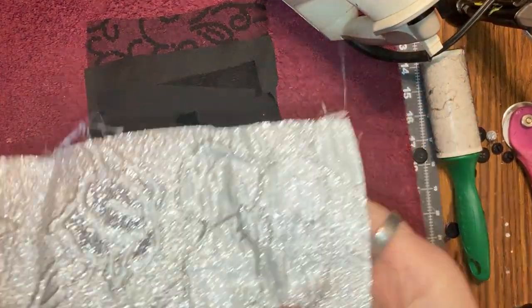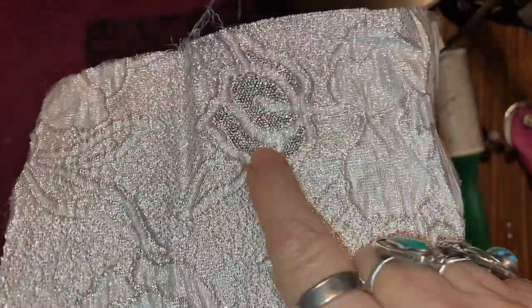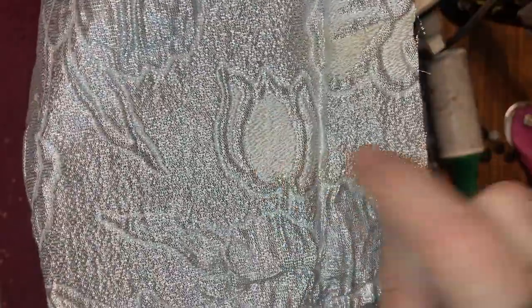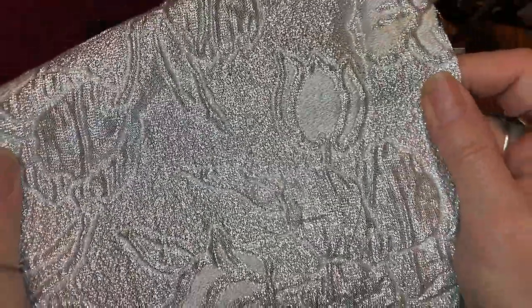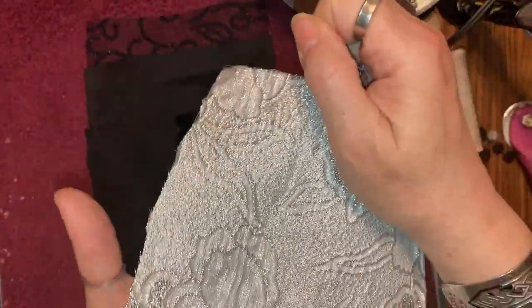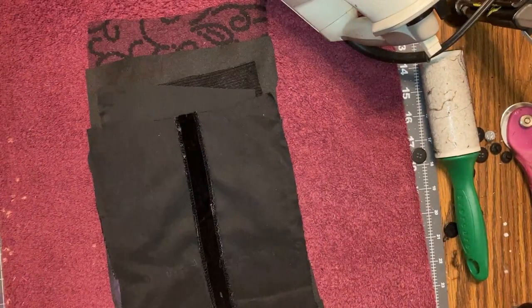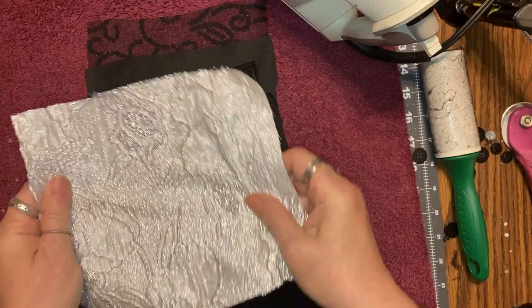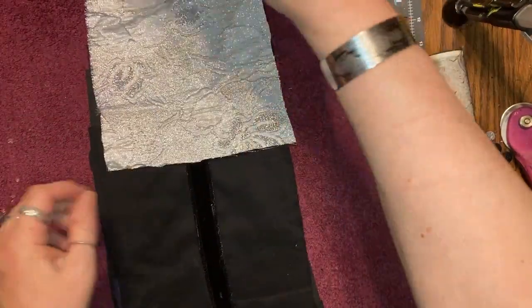Okay, this is interesting. See how that's a little bit darker? But on this side, it's this white. I like this side better. It's, I don't know, it's weird. Use either side. It's your quilt. Do what you want. Right? Am I right?